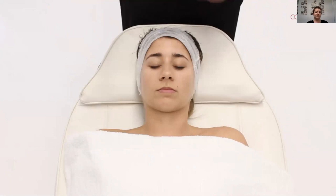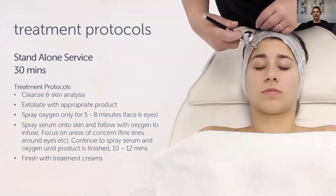You can, of course, include this treatment in any facial, or as I said, it's a companion treatment that works really well with lots of other things like microdermabrasion, for example. So let's have a little bit of a look at how you might include it in your treatment menu alongside all of your other products. So that standalone service is basically what you just saw in the video there.